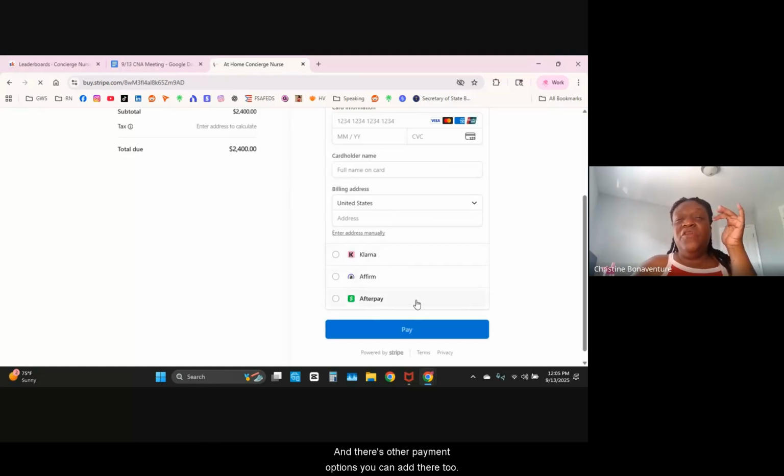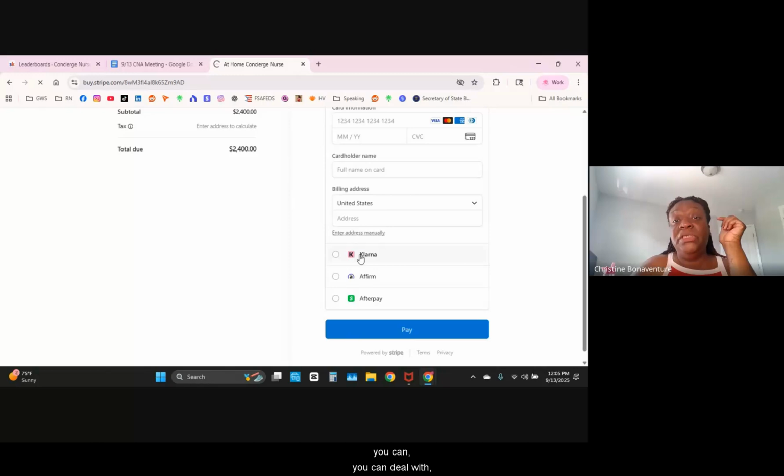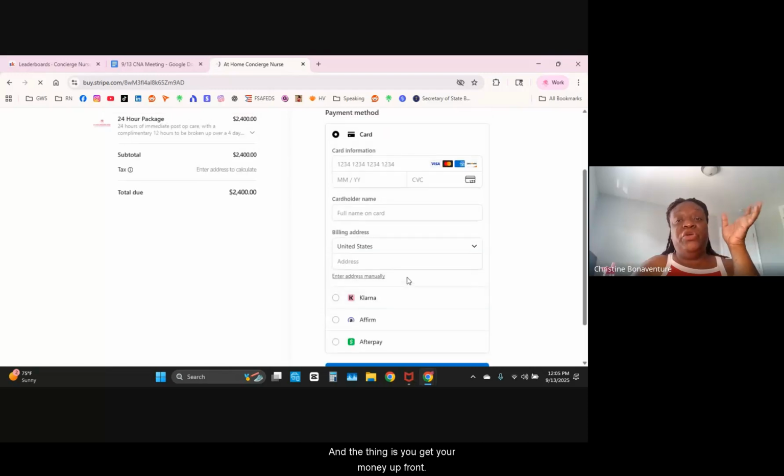And there are other payment options you can add there too, like an e-check, an electronic check, stuff like that. But no, I'm not doing that, because if that check bounces, I'm responsible for it. Stripe is going to come back and take my money, right? So no, you either pay with your card in full, or you can deal with Klarna and the rest of them. And the thing is, you get your money up front.